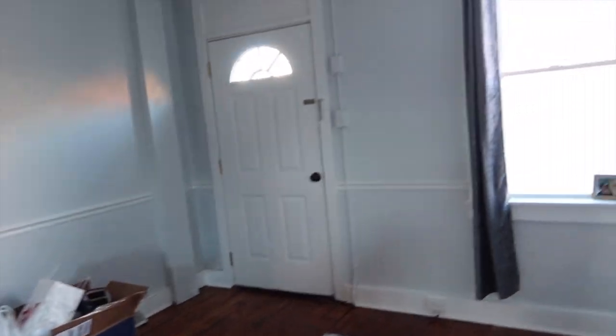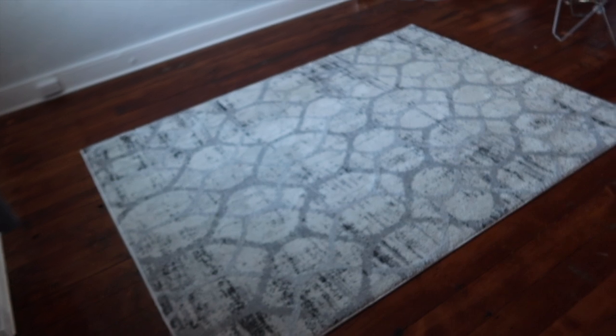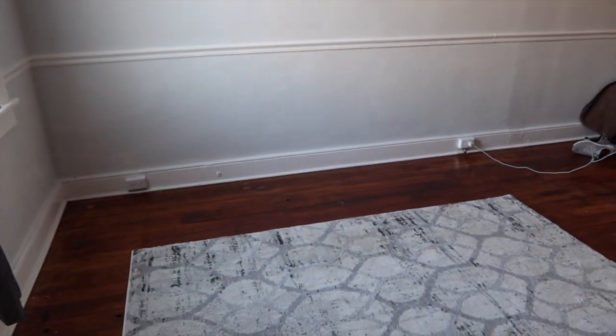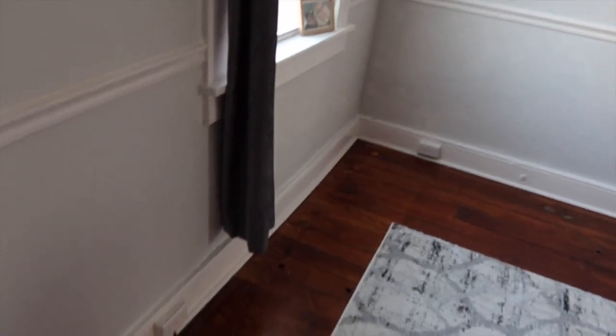This is actually the front door to the house. We put the rainbow window films on here too. We just recently got this rug, I actually think from Ollie's, to be honest. We do not have a couch yet, but we purchased it today and it's going to be delivered sometime soon. So that'll go back here. I want to add an accent chair and stuff, side table and light.